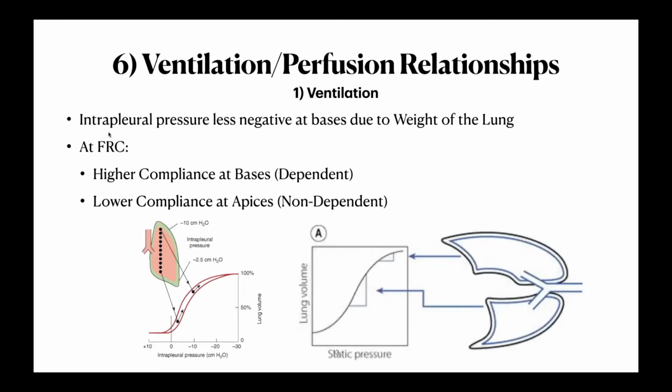Now, the intrapleural pressure is less negative at the bases due to the weight of the lung. And so at FRC, there's higher compliance at the bases and there's lower compliance at the apices. What you do for these concepts is that you turn it around. So now the bases become the dependent lung and the apices become the non-dependent lung. And you can see from this diagram that in the awake conscious patient, the dependent lung now functions on the most compliant part of the curve and the non-dependent lung functions on one of the least compliant parts of the curve.